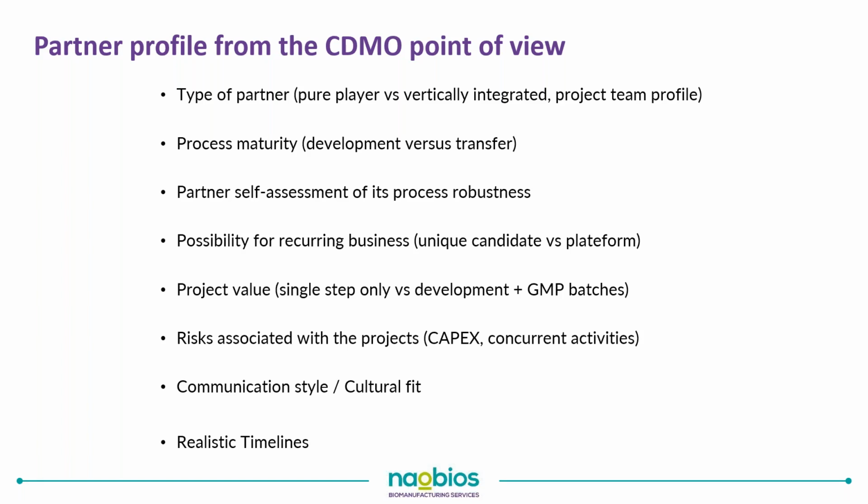Your CDMO will also want to assess your communication style and cultural fit. This is very important because you are likely going to be for a long time interacting with each other. And so it's important to have good communication. And finally, are you coming with realistic timelines and expectations? Here also, it is important that right from the beginning, your CDMO manage expectations and provide you positive or constructive feedback regarding your expectations.